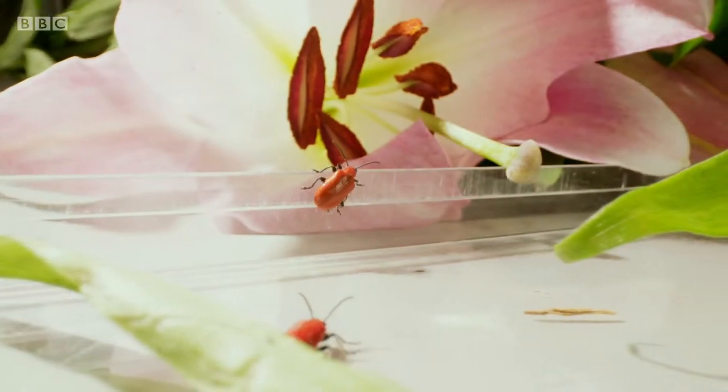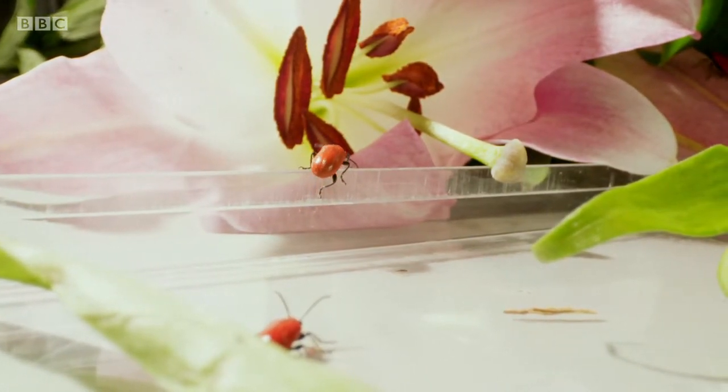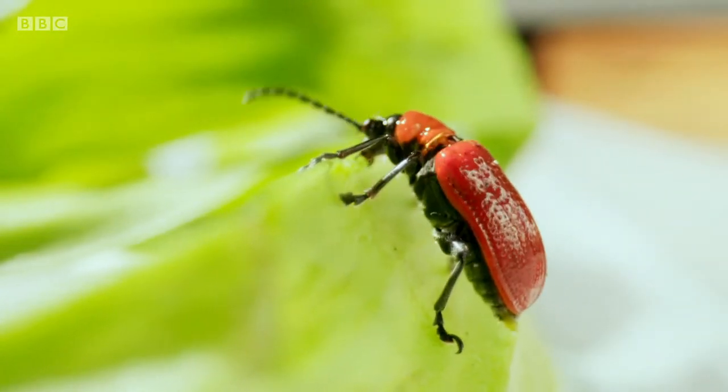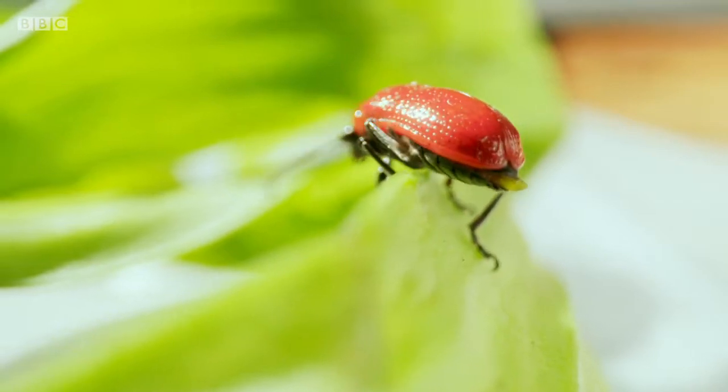And once they have found a lily, they will release an odour which attracts more beetles in, which is why in a patch of lilies only one or two might be affected at first. But then as the season progresses, the grubs also give off odours, which put off more females laying eggs on plants with lots of beetle grubs on it.